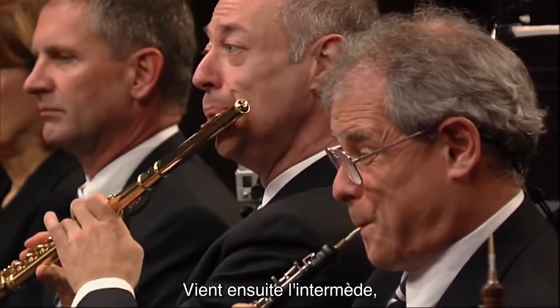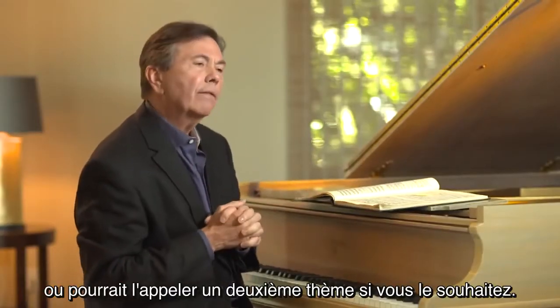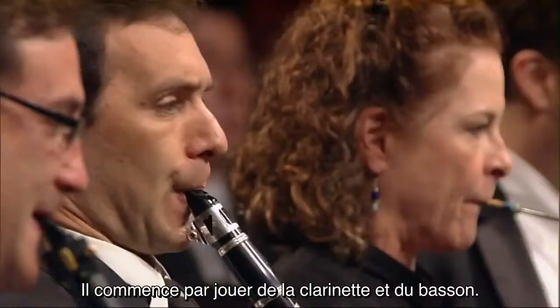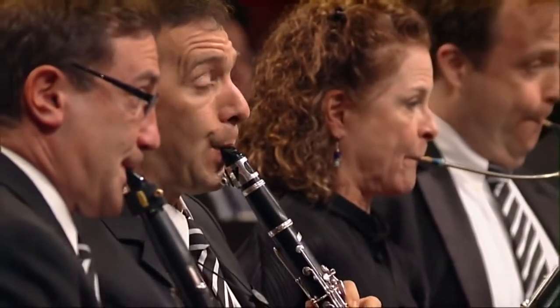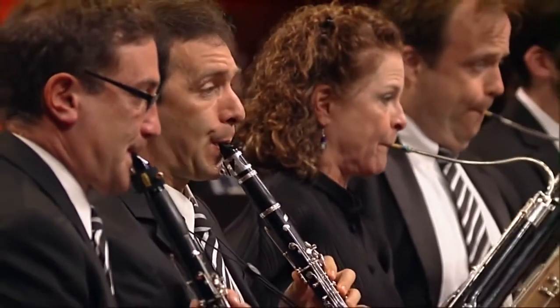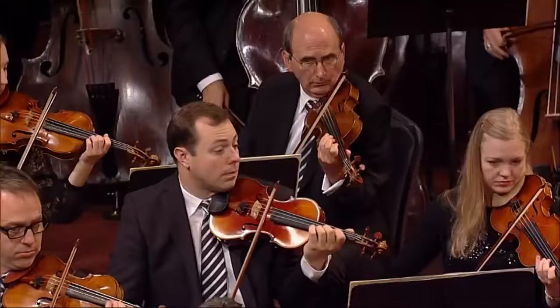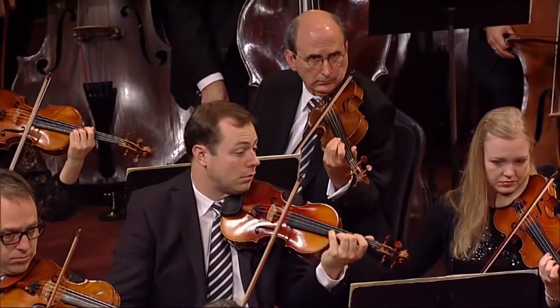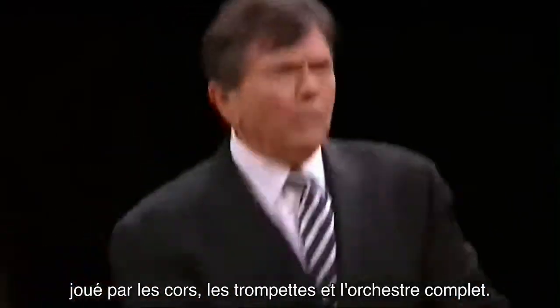Then comes the interlude, or you could call it a second theme as you like. First it starts played by the clarinet and bassoon. And then it becomes triumphant, played by the horns, trumpets, and the full orchestra.